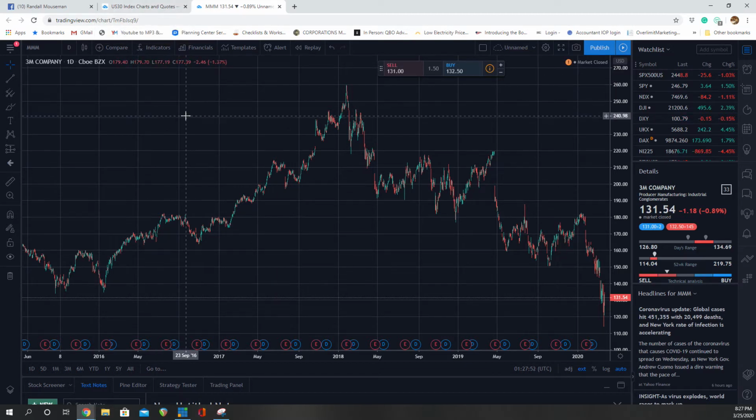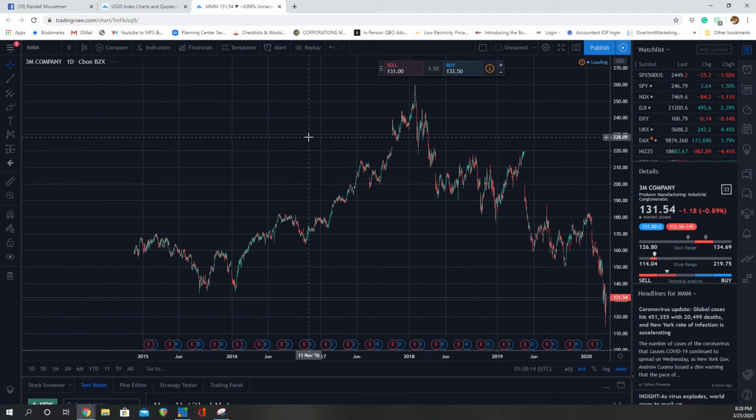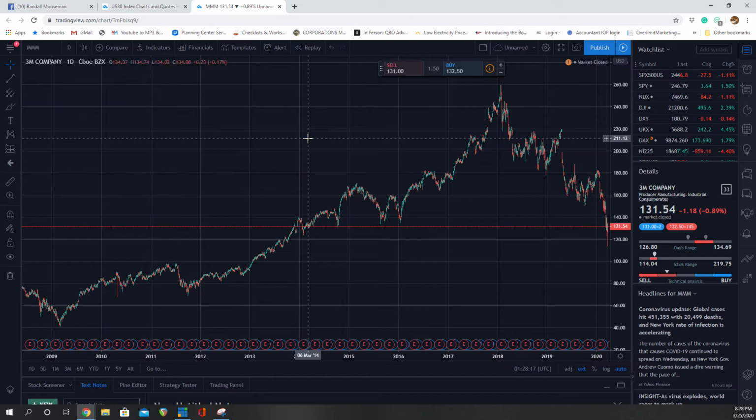All right, these are still daily bars, and 3M actually has been in a bear market for a couple years. This is January of 2018, and that's where it put in its, I believe that's an all-time high. And I'm just using my mouse button for you guys learning this platform. I'm just scrolling on my mouse button to come in on that thing.